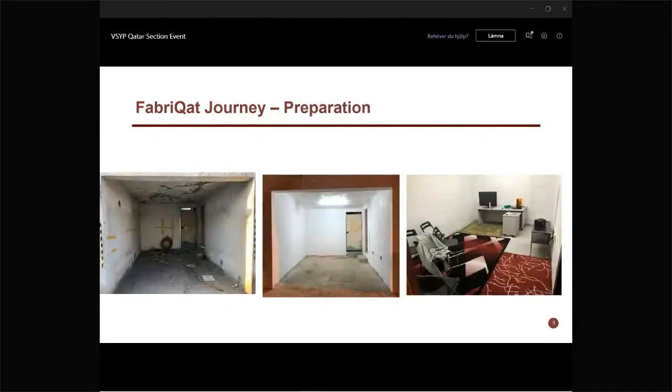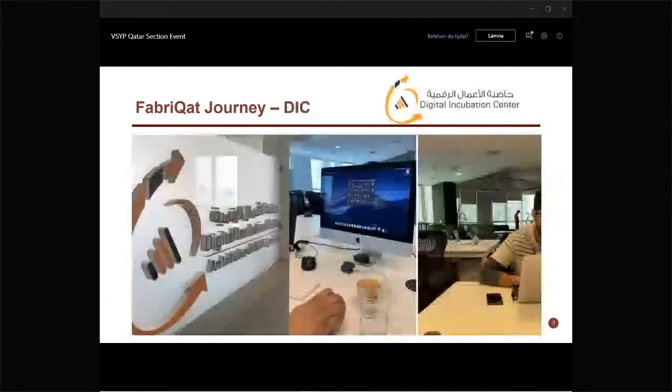I heard Yahya saying that he started Voltat in a garage. We actually started Fabric Qatar in a much lower quality garage, but it was the only thing we had. We put a lot of effort into converting that garage into a place where we could work, start the idea and validate our concept. Then we went to DIC, where we got a small table where we put our computers and started working. And we were running all the machinery in the garage.